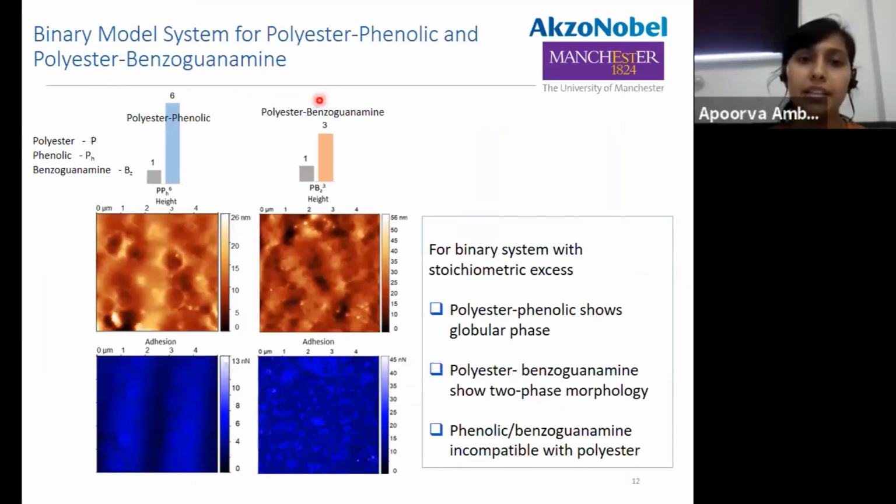Other binary systems that I wanted to show pertain to polyester and phenolic, and polyester and benzoguanamine, in stoichiometric excess. Here, the amount of phenolic and benzoguanamine was matched to that found in the full formulation. It is interesting to see that both of these coatings appear to be heterogeneous. We also see that for the sample polyester-phenolic, regular circular domains appear. These will be referred to as globular domains henceforth.